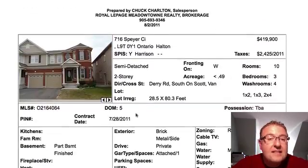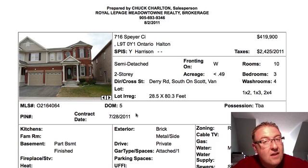So anyhow, that's it. It's not a huge size lot, but the person I think of when I see that is someone who's downsizing. And that's a good price range to be well on the lower side of 400. I think that's their target market, somebody who's maybe downsizing a little bit.